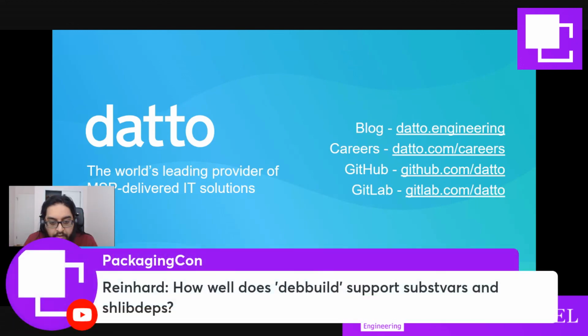Another one here from Reinhard. How well does debbuild support substvars? I don't know. Oh yeah, substitution variables. Oh my God. Yeah, I know what you're talking about. So debbuild doesn't use that mechanism at all because we use the macro engine instead. The RPM macro engine essentially is a superset of the capabilities that Debian's dpkg-buildpackage substitution variables have. For shlib-deps, we have a macro that you can use to generate those and slot them into the Debian metadata for a subpackage. We have an internally built dependency generator inside of debbuild, which I want to extract and make into a separate script that does shlib-deps for external dependencies. And I want to make this more configurable, more customizable in the future. I just haven't had time to do it yet.